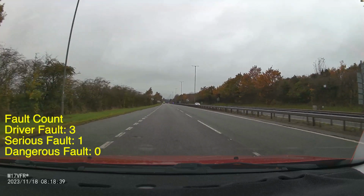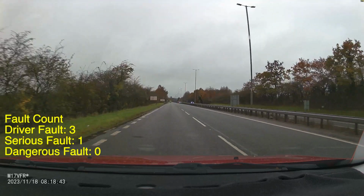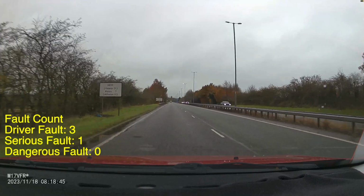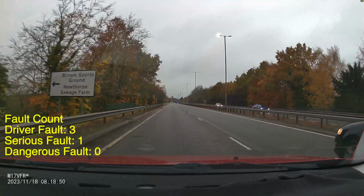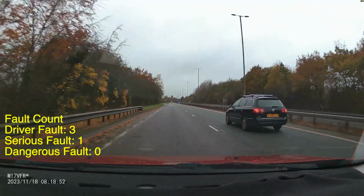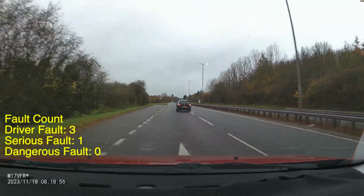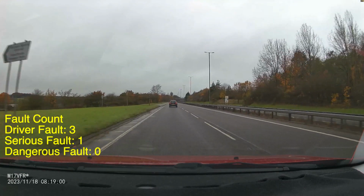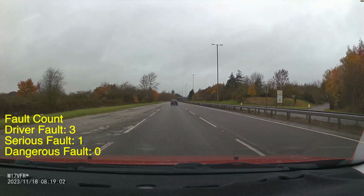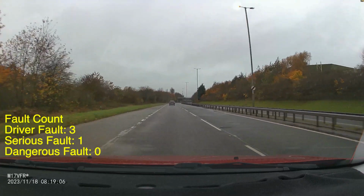Now, whilst we don't have to get up to 70 because of the conditions, my advice is to get at least up to 60 miles an hour on these kind of roads. Where you do encounter slow moving vehicles, if you're going to be on here for a while, then by all means get yourself out into that second lane and overtake. Otherwise, sit back and just match your speed, keeping a good following distance, particularly in the wet conditions like this. We don't want to be getting too close behind other vehicles.